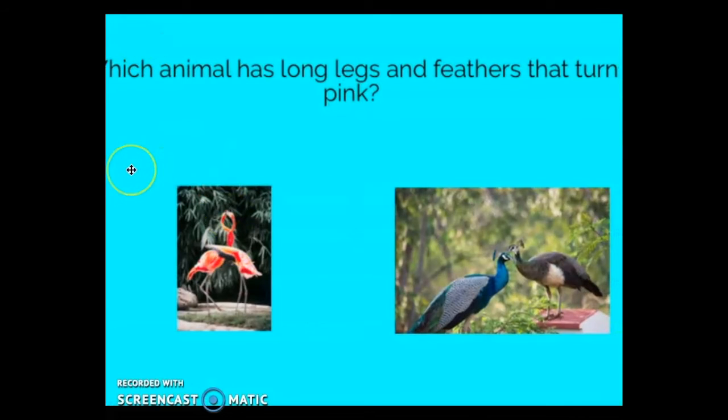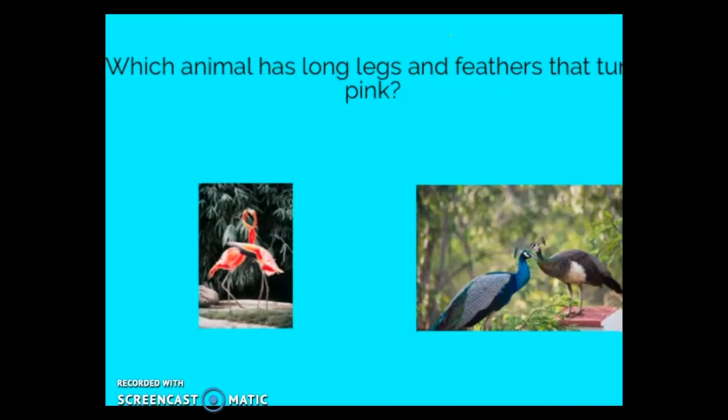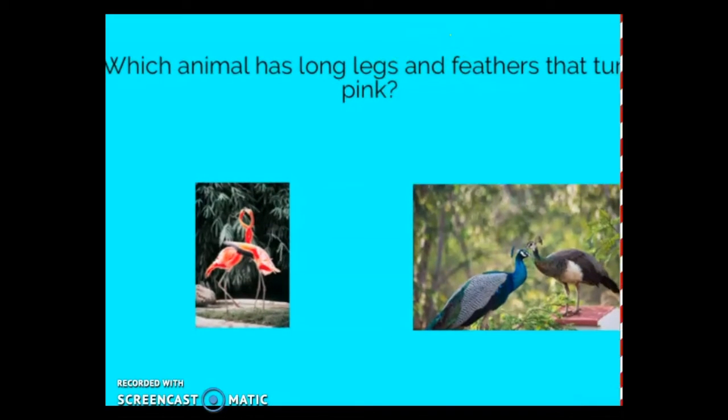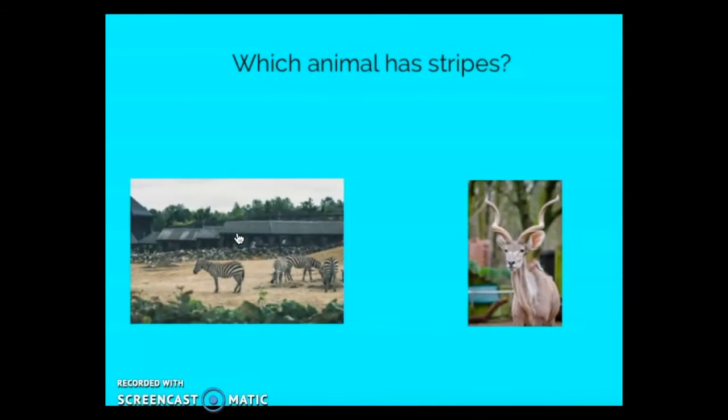Which animal has long legs and feathers that turn pink? Let's look really closely. Which one has feathers that are pink? The flamingo. Great job.